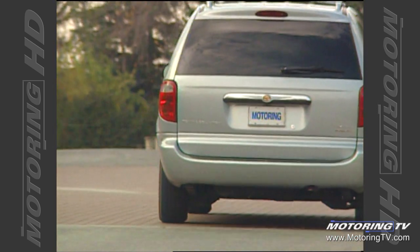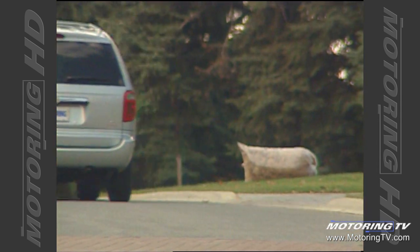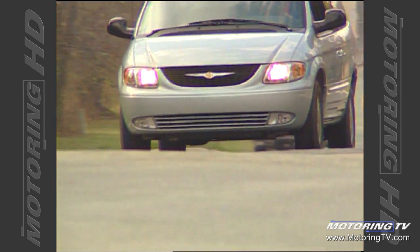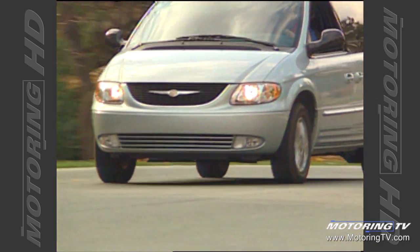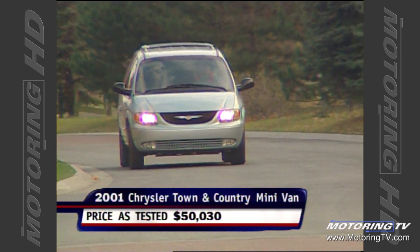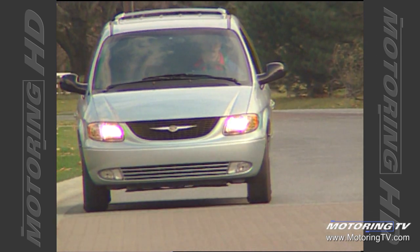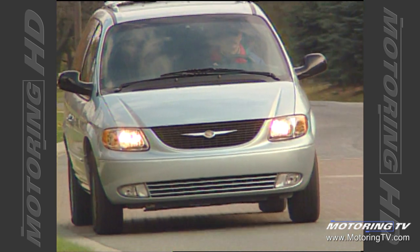Good road manners do not come at the expense of ride quality. True, you do know you've hit a bump, but the feedback is not overly intrusive. Serenity also comes in the form of a quiet ride. Unlike many minivans, where the enormous open areas amplify the slightest sound, the Chrysler is well insulated and isolated, even if you are relegated to the third row of seats.